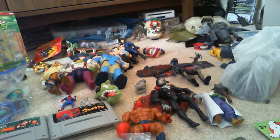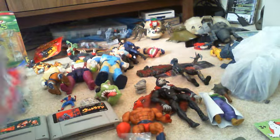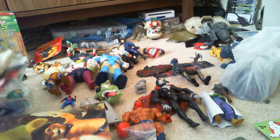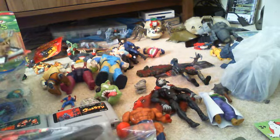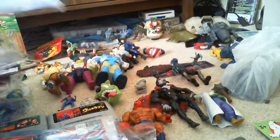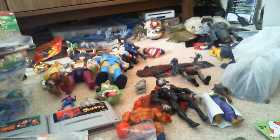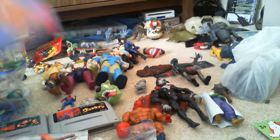Then we went to another charity shop round the corner. I've never seen anything of any worth in there. It doesn't seem like the stock ever changes in there at all. However, we went in there, we had a look around, and there was a sticker sheet. Oh, we don't know where I've put it at the minute. But there was a sticker sheet from some video game that I've never seen before.